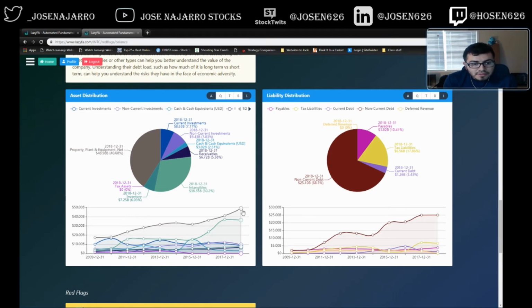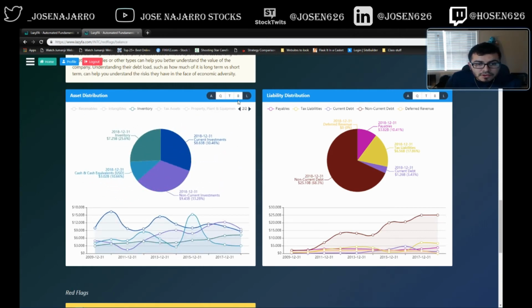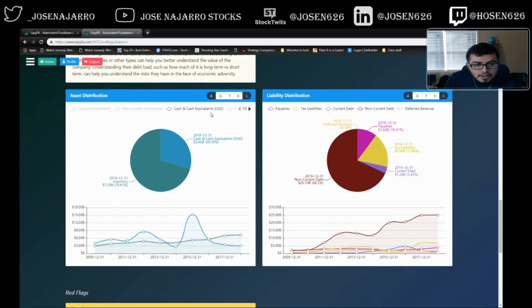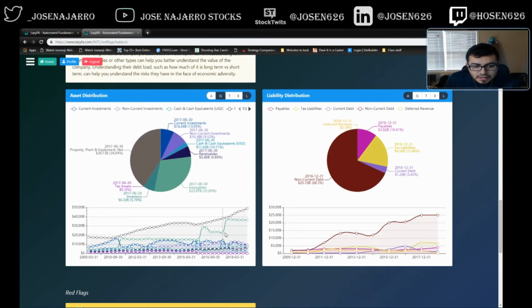Inventory, I like how inventory is not as high. Inventory is only 6.0% of the assets. That means this company is not holding as much inventory, so things are selling off. Let's just take a look at inventory to see how it's been doing year to year. So inventory has been increasing, but I don't think it's increasing at a dramatic rate.